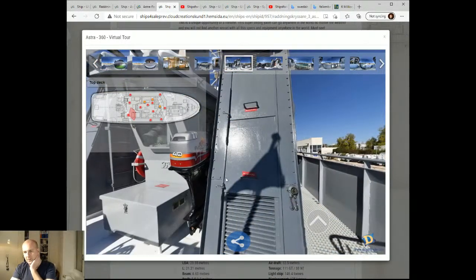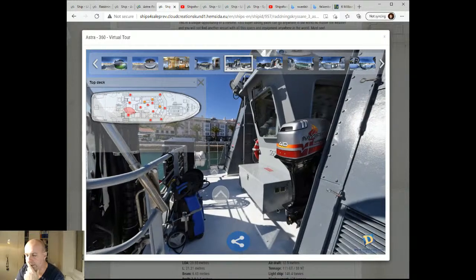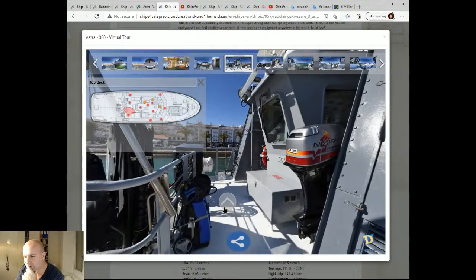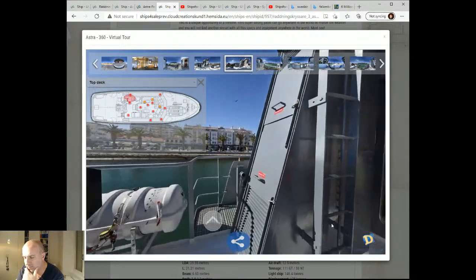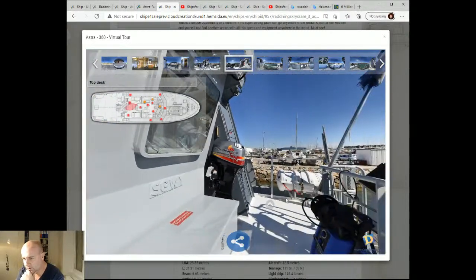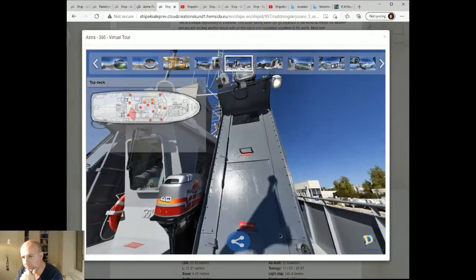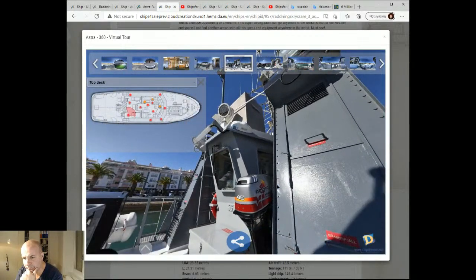So go up to the bridge deck. What do we got here? Okay, nice place to store your outboard motor. Okay, we'll come back here. We'll go into the bridge, and let's see if we get upstairs. Can we climb?